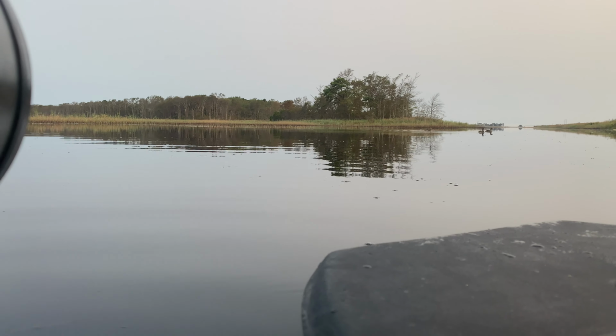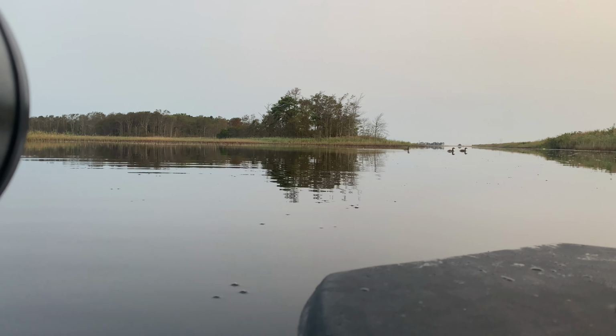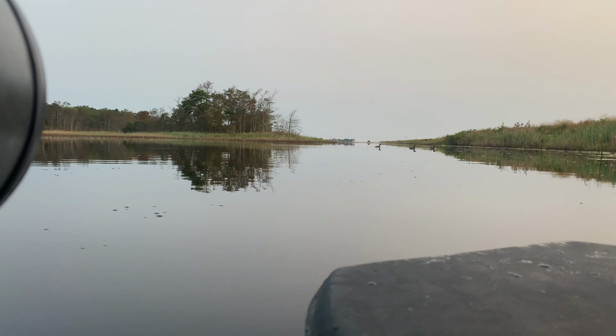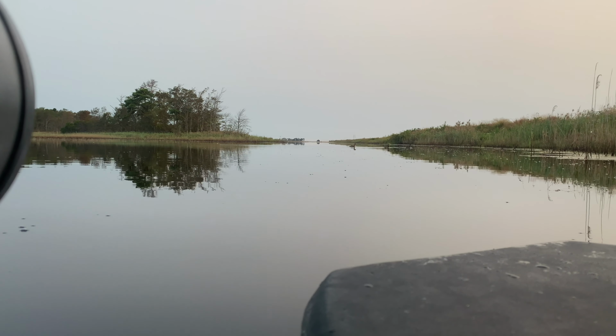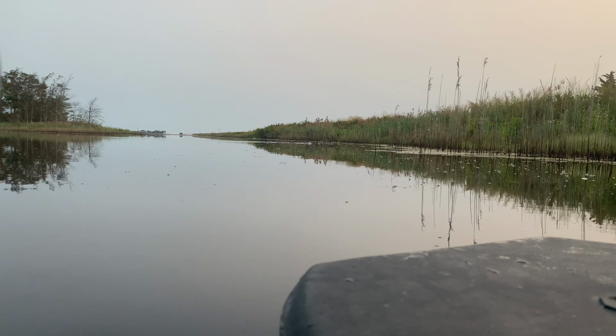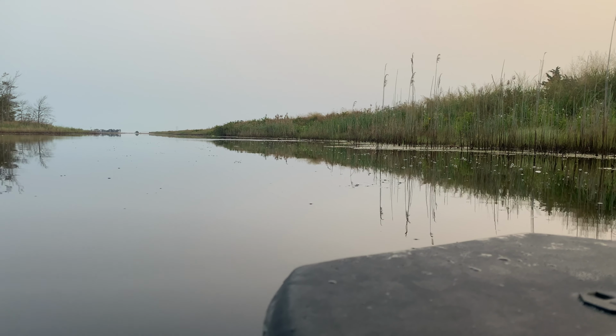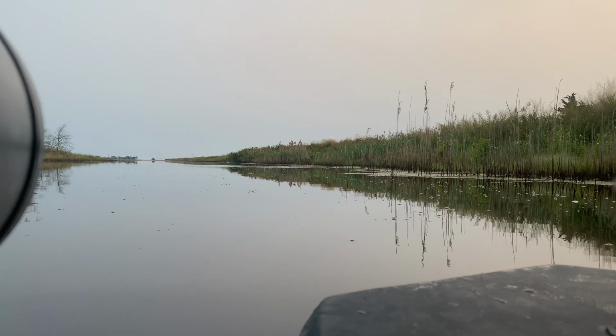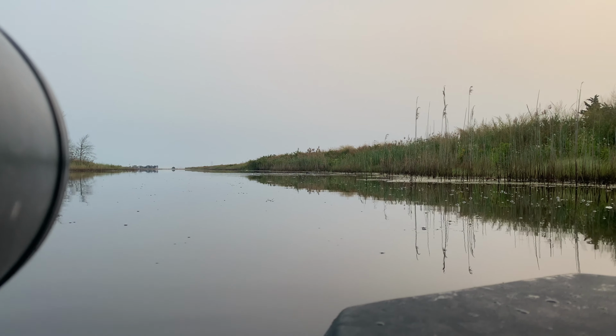All right, not sure if you guys can see, but there's some pied-billed grebes swimming right there. There's about 5 or 6 of them around. They've just been swimming around me. I've had some incredible close-ups and some nice scenic shots. This has been incredible already.